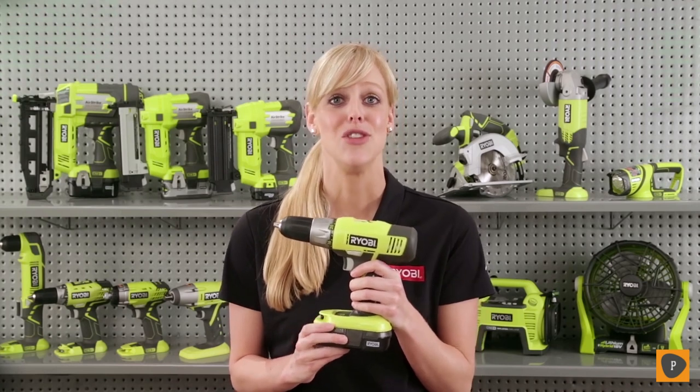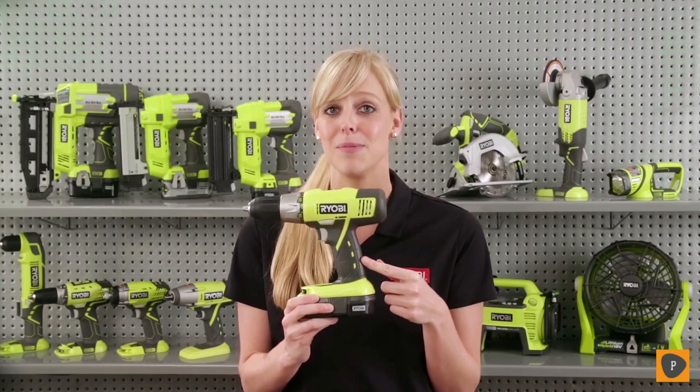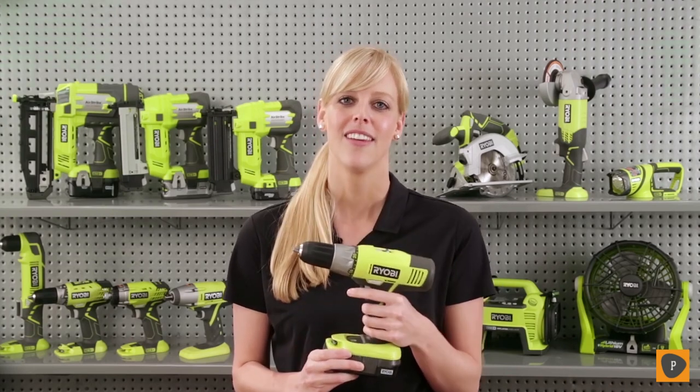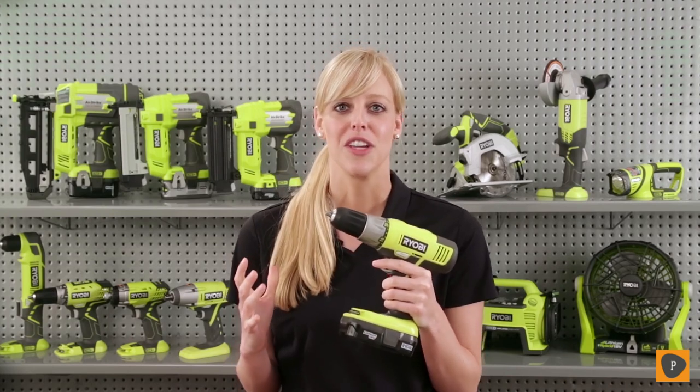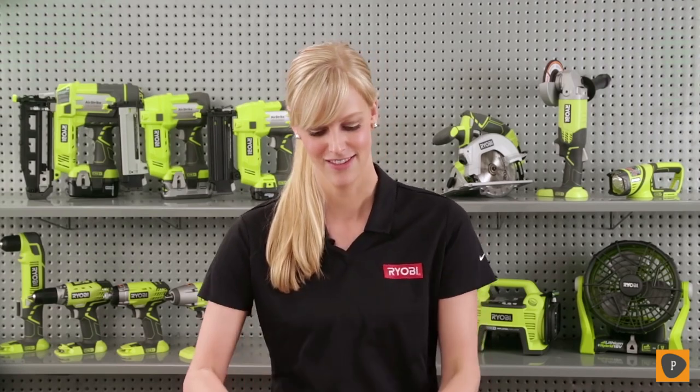This tool also has a new and improved grip zone, which is an ergonomic overmold that will give you optimum grip when using the tool. This drill driver is perfect for drilling holes and driving screws with great control and precision.